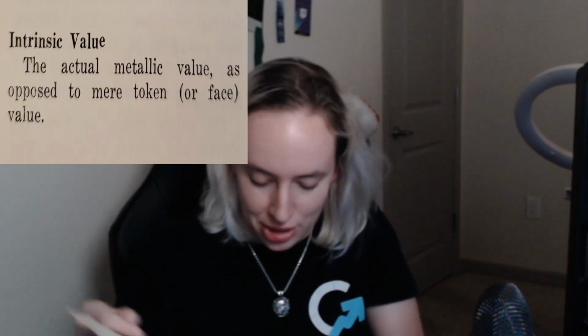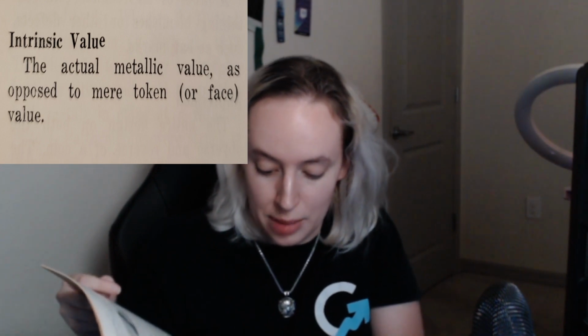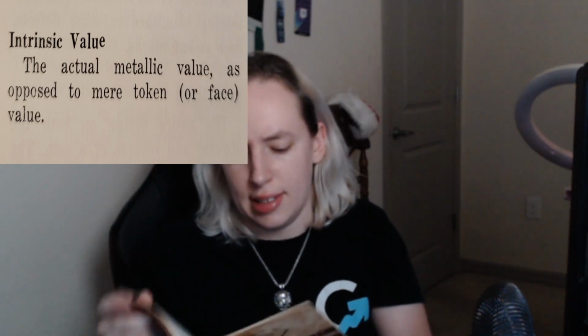So this book answers a heck of a lot of questions when I accidentally use numismatic terminology. I saw intrinsic value right out the corner of my eye. Yeah, intrinsic value, the actual metallic value as opposed to mere token value. So yeah, I think this little dictionary is pretty intriguing.